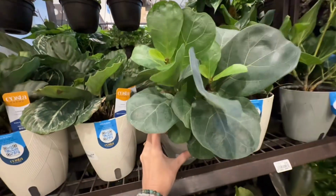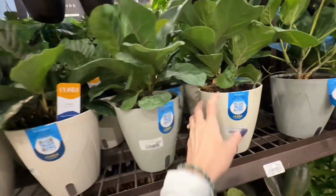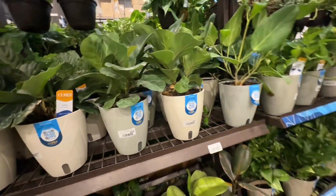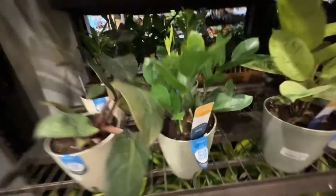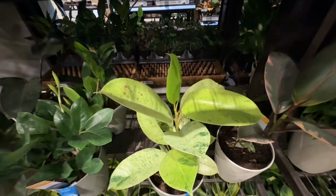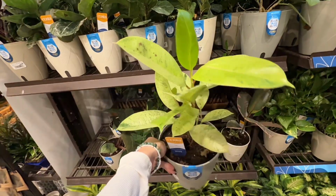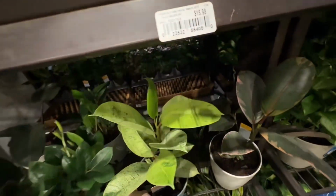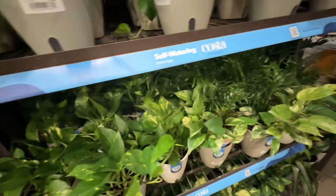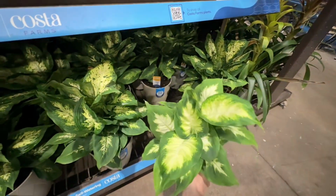And here they have quite a few of these fiddle leaf figs to choose from. These are really small, but they had quite a few of those. This middle shelf is pretty empty. It looks like they have a ZZ plant, but this moonshine ficus caught my eye. I really love this ficus. I think they are so pretty. They also had a ruby ficus next to that and some golden pothos baskets.